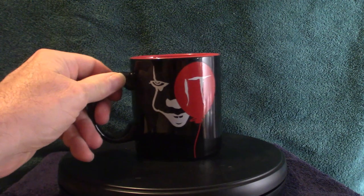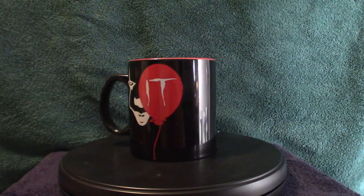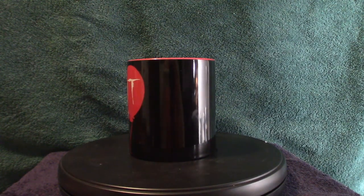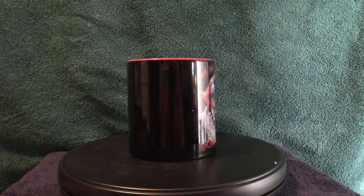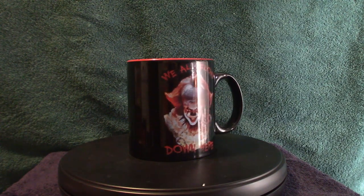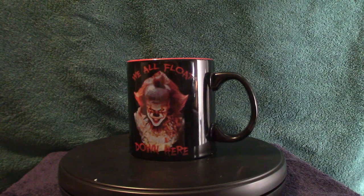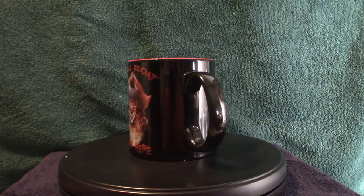So we're moving on to the next horror mug, which is in fact the It, based on the 2017 movie. Obviously there's another one that came out in 2018, I think it was, or 2019. But they're coming out with a prequel type one. I think it says Welcome to Derry. That won't have Bill Skarsgård in it at all, so I'm not sure how they're going to handle that, but it's basically a prequel.